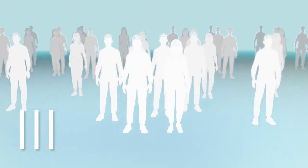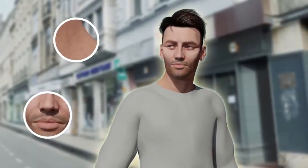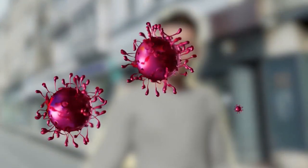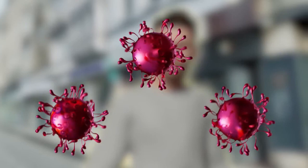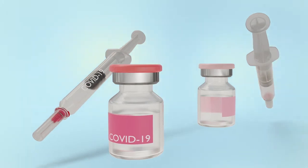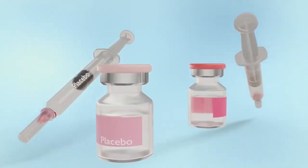In the 3rd phase, the drug is tested in the correct dosage for effectiveness and usefulness in larger groups of patients. During this phase, it should become clear whether the vaccine can actually prevent people from getting sick if they come into contact with the pathogen. The drug may also be compared with other drugs or with a fake drug known as a placebo. The drug's short and long-term safety continues to be investigated in this phase.